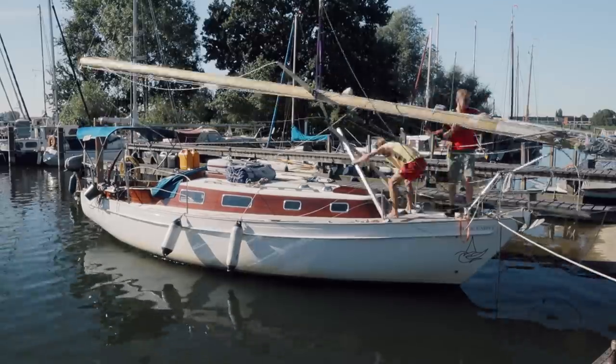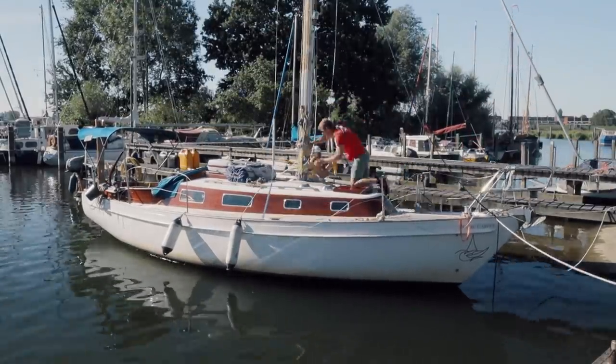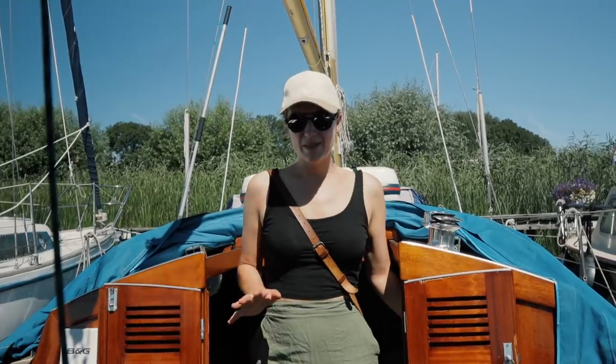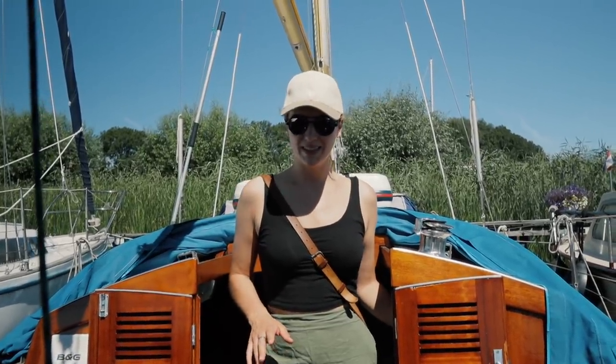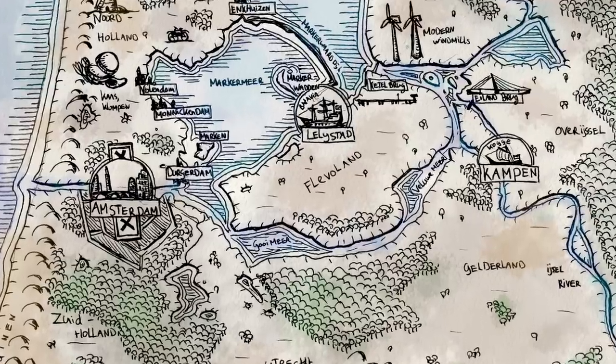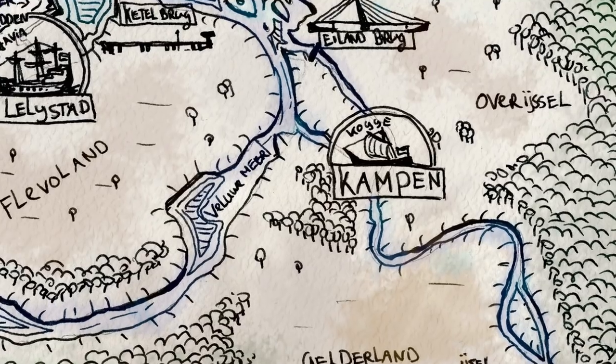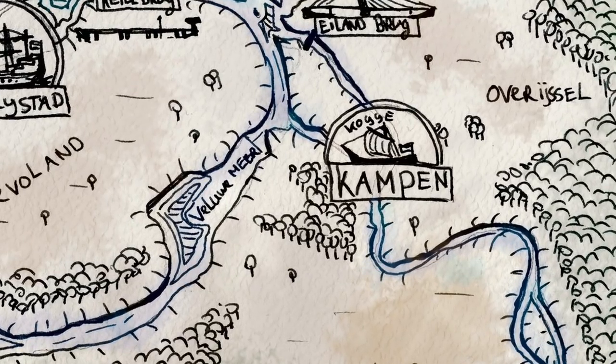After our huge inland journey crossing Europe from south to north, we were beyond excited to start sailing again. However, we're not heading out sailing immediately because the place where we are right now is actually very interesting and we have to explore it before heading out. So where we are right now is Kampen.